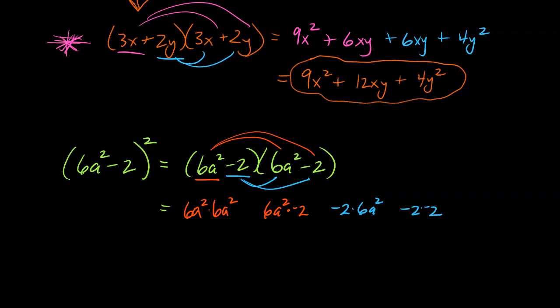No, that's perfect. Thank you. That was great. So these are the four things we get. 6a squared and 6a squared is 36a to the fourth, because you add the powers. 6a squared and negative 2 makes negative 12a squared. Negative 2 and 6a squared makes negative 12a squared. And negative 2 and negative 2 makes positive 4. And then these two middle terms can go together.